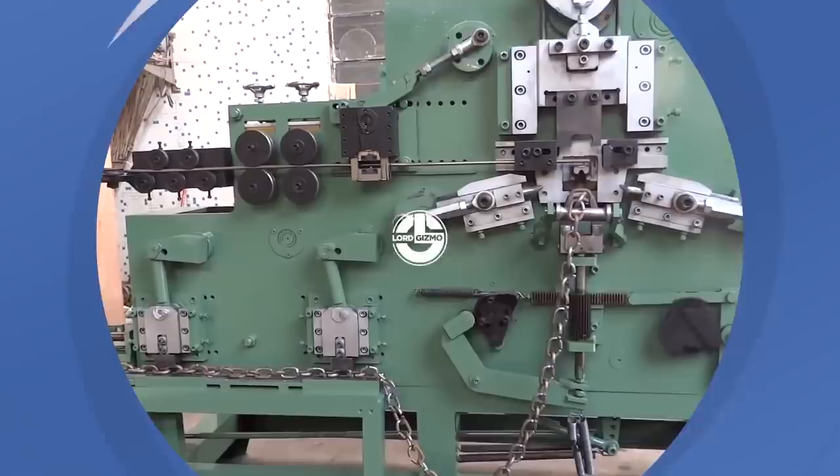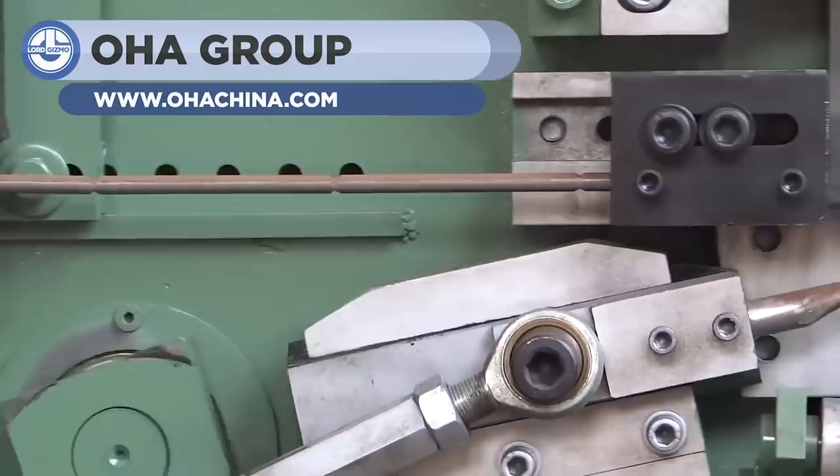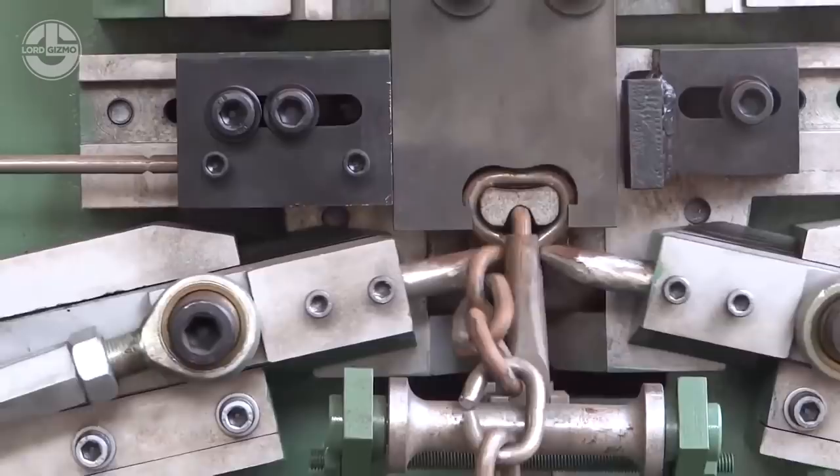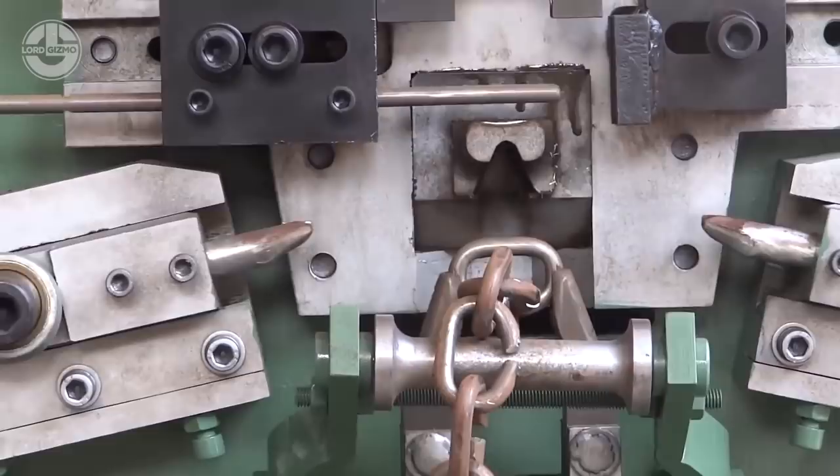This machine is the CBM-12. OHA Group designed it for the production of steel chains. You just have to feed the steel bar into it. It can bend a maximum diameter of 12mm steel bar. CBM automatically works with a series of automatic processing of the uninterrupted material feeding, straightening, bending, and cutting.